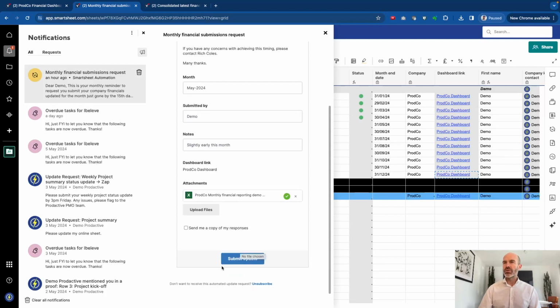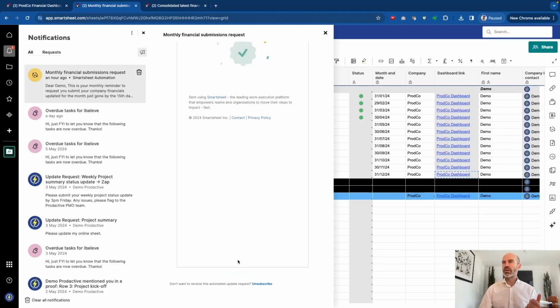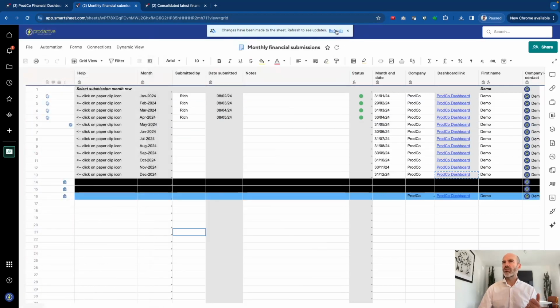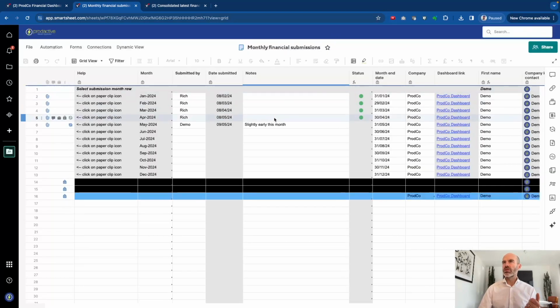So for the financial team, they don't even need to be going into Smartsheet to be doing this. They can actually be doing this directly from an email or from an update request. So if I send that update request, that's come in. And what's going to happen now is that's going to refresh in terms of the sheet. So that has been completed on this side.